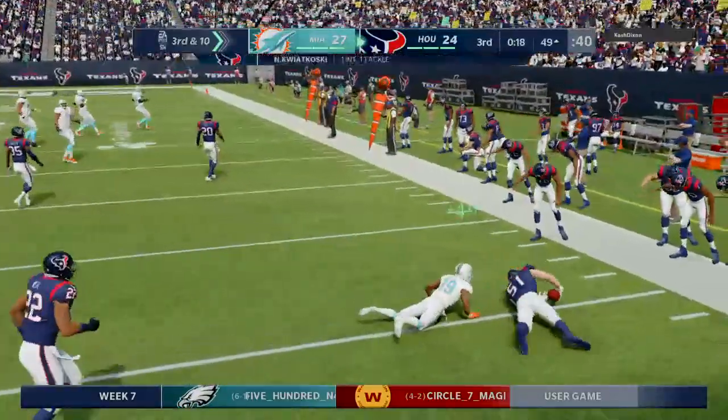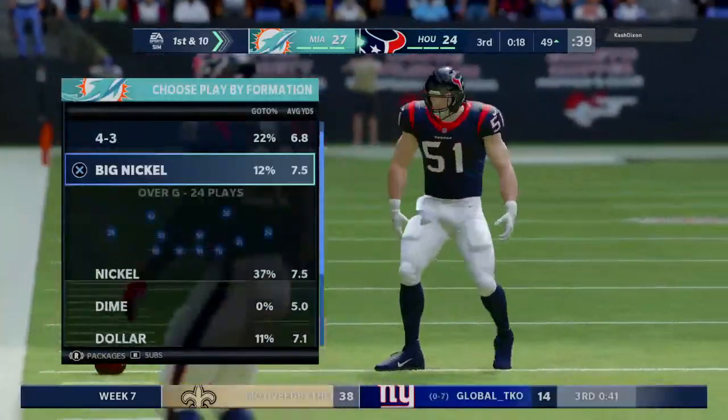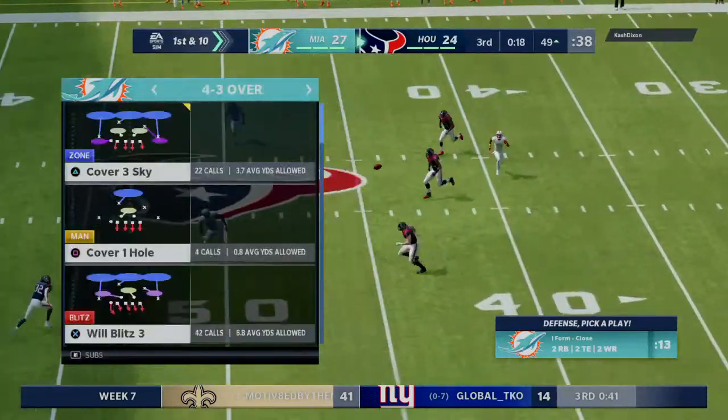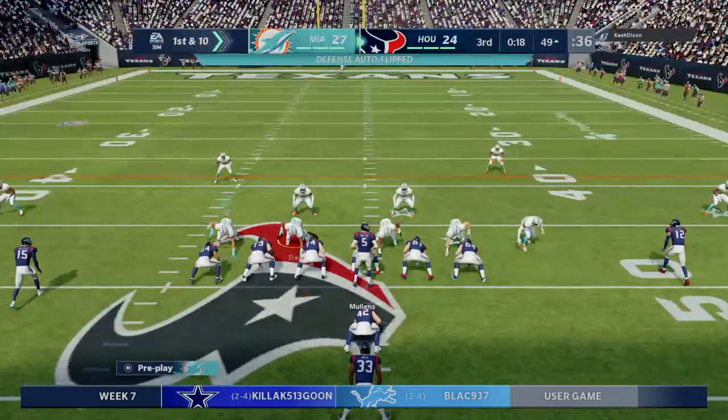Picked by Nick Kwiatkowski. And they'll set up shop right near midfield at the 49-yard line. Well, that's a drive killer right there. Not a really confident throw either. This one was kind of up for grabs, and it's going to come down in the hands of the wrong team.